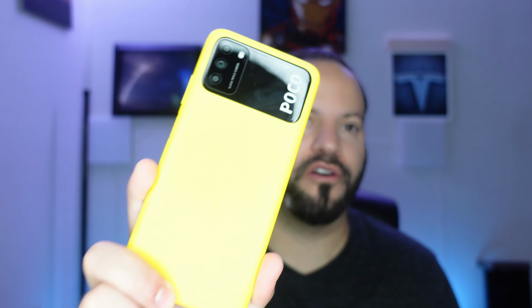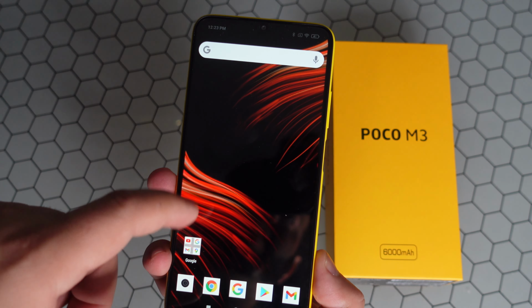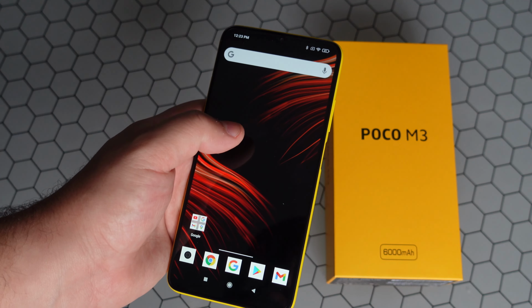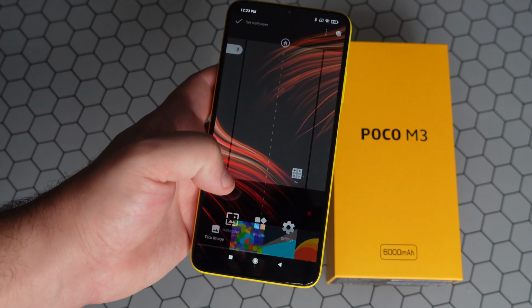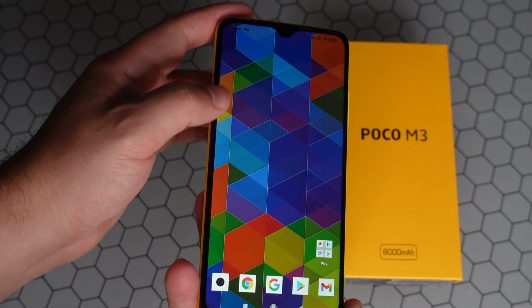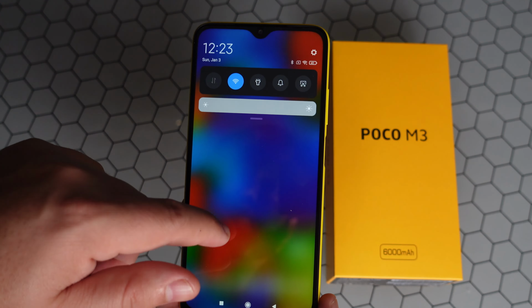Alright, so Poco M3. As you can see right off the bat, this is actually max brightness, and that 400 nit limitation does really show. As far as my initial impressions for the last 4 or 5 days of using this, it looks good, it's actually smooth enough. However, you do definitely see a hindrance in that display. So here's a brighter wallpaper. We'll just set this as everything. And yeah, it's just not the brightest display, so outdoor visibility is limited. It's definitely hindered, but again, not necessarily a deal breaker at the price point.